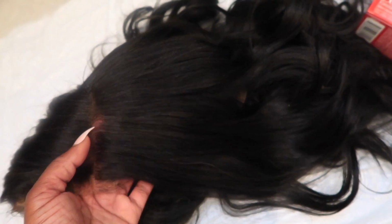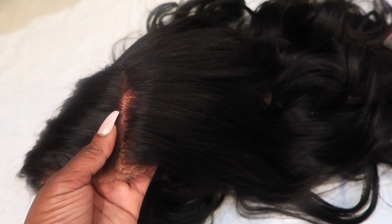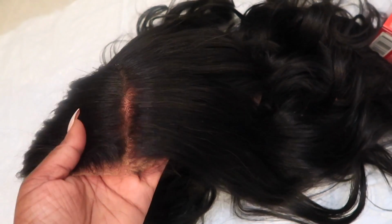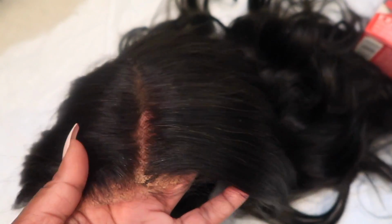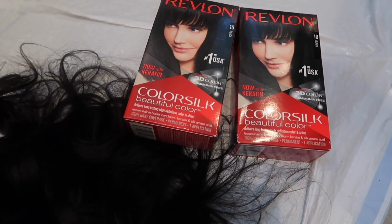I'm gonna see what kind of curl pattern she has, a true body wave texture, and then I'm gonna blow dry her out and put some flexi rod in her. Because this is gonna be my birthday hair, it has to be perfect, so I figured let me go ahead and color her this jet black color, because the jet black color has just been looking so nice. So I'm just gonna go for it.